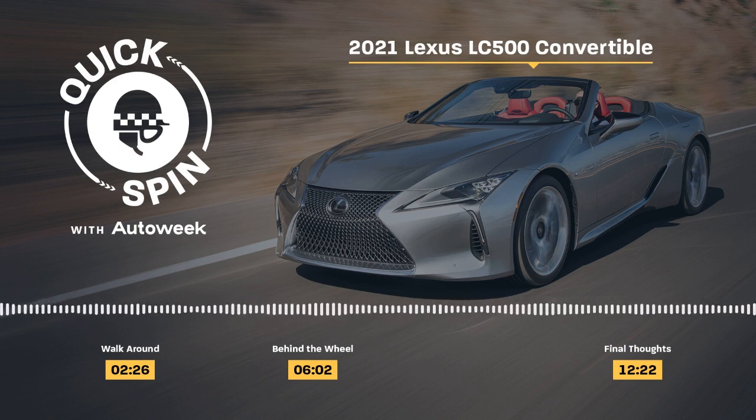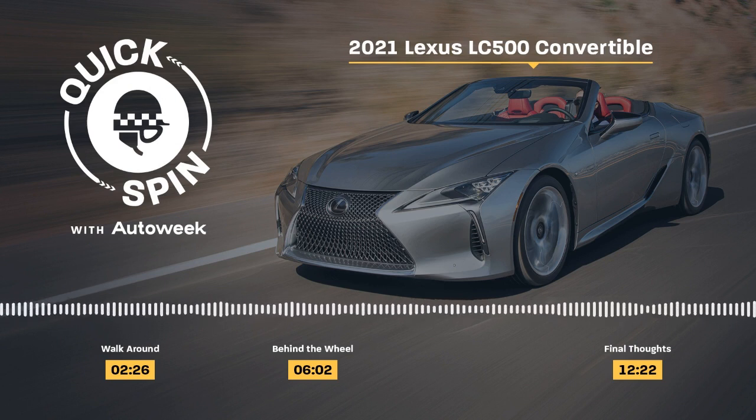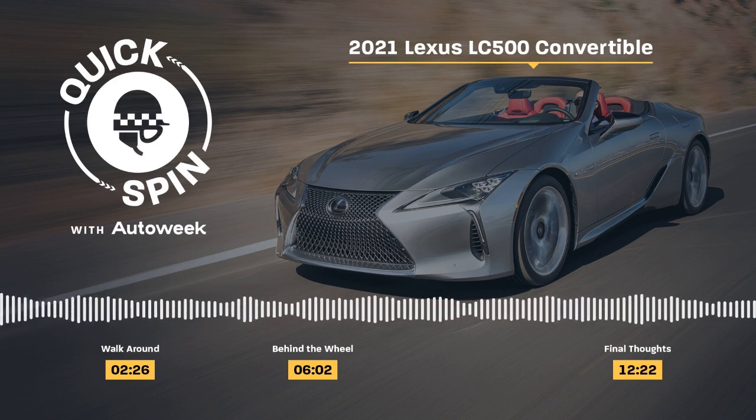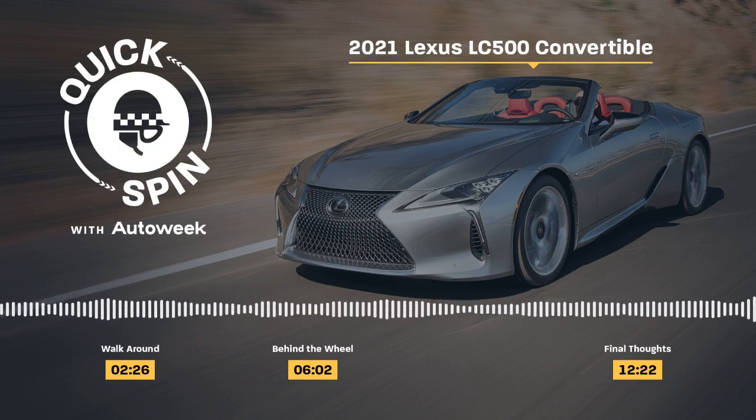I am walking around the absolutely gorgeous Lexus LC500 Convertible. This thing is totally striking. It's just one of those cars, you're driving down the road, you're getting thumbs up, you're getting honks, people are asking you, what is that? Not subtle at all. This particular one is an interesting color. It's smoky granite mica. So it's this really deep dark gray that kind of looks green, kind of looks black from certain angles. So it doesn't scream in terms of the paint, but in terms of the design, yes, it does.